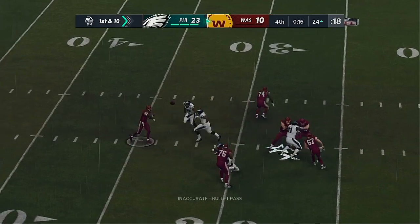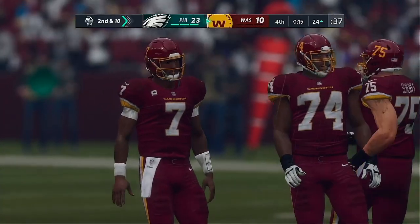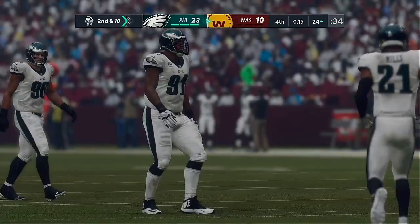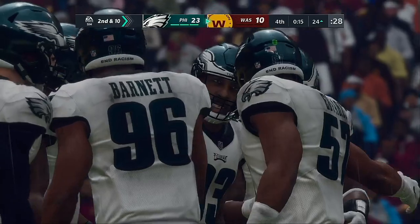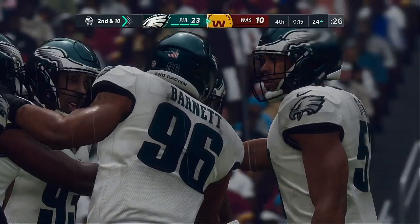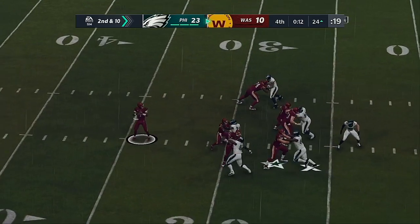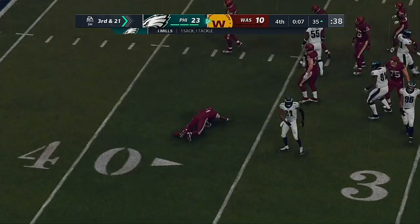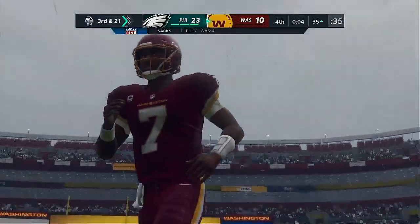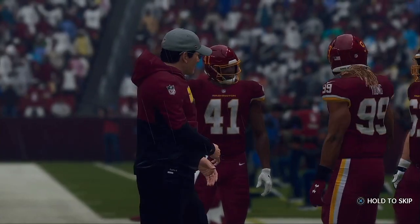Haskins back to the air. And that is incomplete. Down to 15 seconds now. Intended for Steven Sims. Incomplete. Brings up second and 10 at the 24-yard line. Here's second and 10. Throwing again. Haskins. And he's going to be taken down. Back around the 35-yard line. An 11-yard loss on the play. Brings up third down.